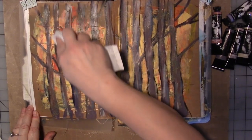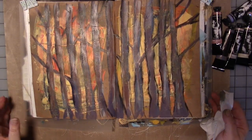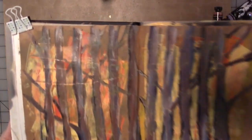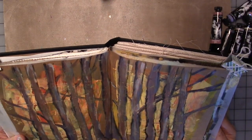So it doesn't have to be defined as a mark. I love that. It's very subtle. I don't know if you can see. I don't know if you guys are going to be able to see. I like what it did.